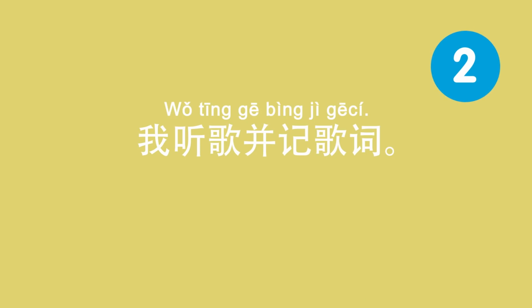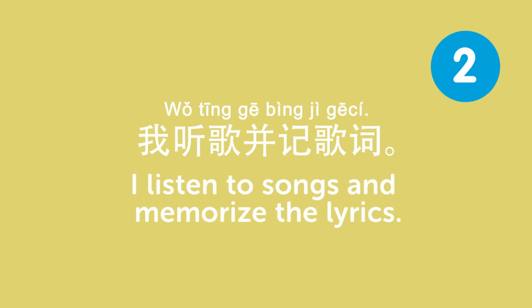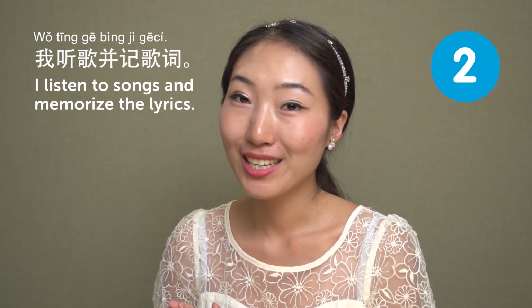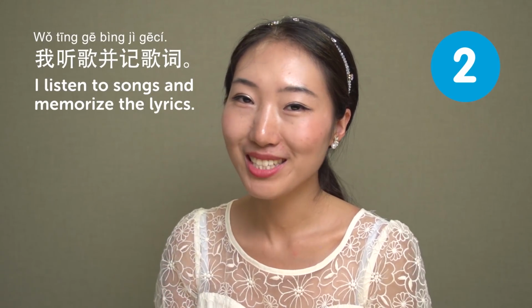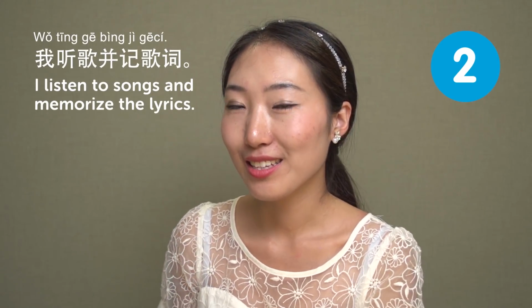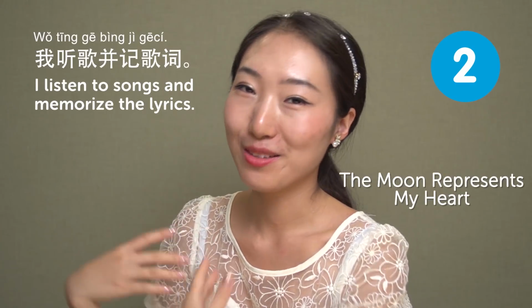I listen to songs and memorize the lyrics. Actually, this way is so useful, and I highly recommend songs. That name is The Moon Represents My Heart.